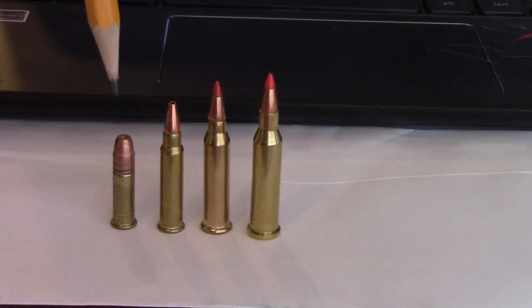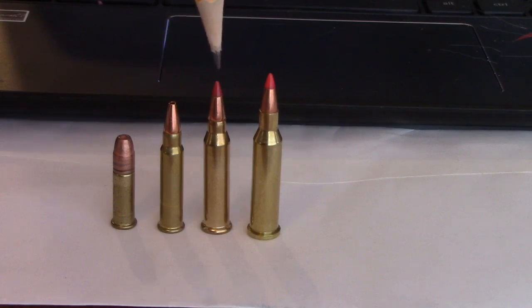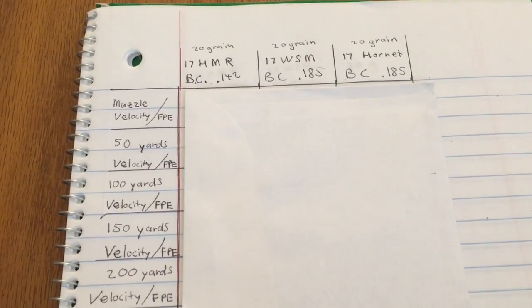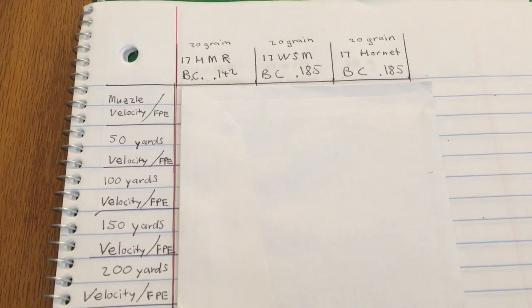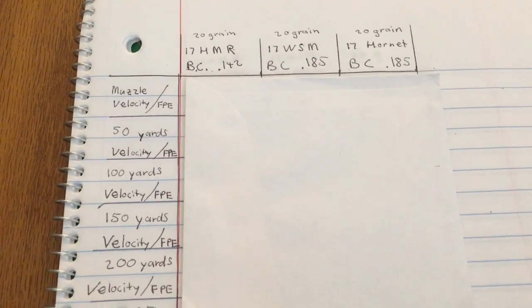Okay, what we're looking at here is the 22 Long Rifle. I put that in there just for reference's sake. Moving from left to right, now we have the 17 HMR, the 17 Winchester Super Mag, and the 17 Hornet. Alright, now that we have a refresher course on what each of these three rounds looks like compared to one another, let's take a look at the cheat sheet.